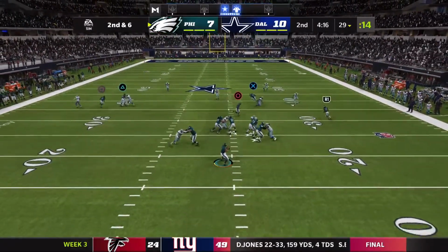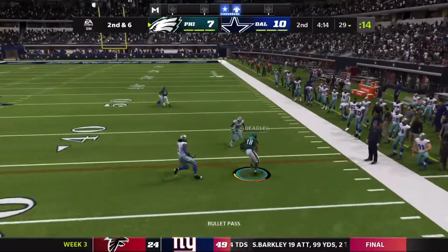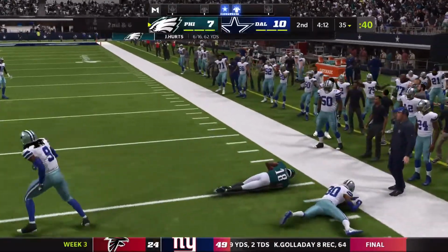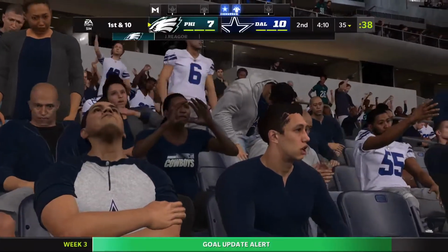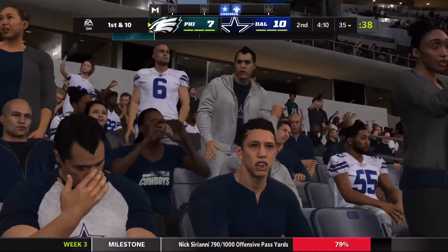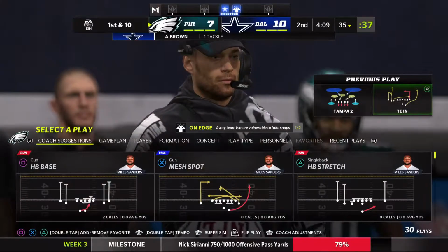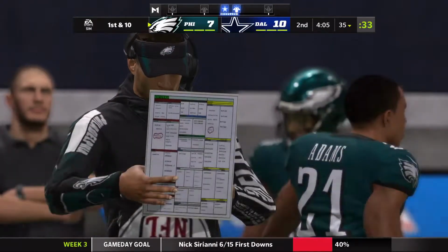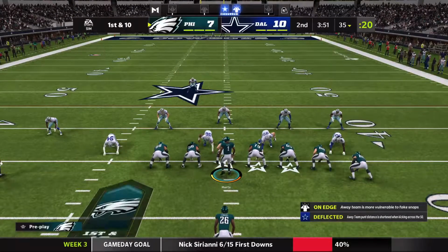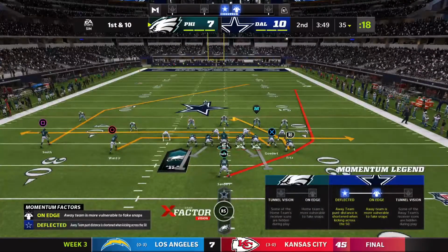From the 29, Hurts. This ball complete to Rager. 7 yards there and a first down. And that was nice. Jalen Hurts to Jalen Rager. Jalen to Jalen, and the Eagles are hoping to see much more of that. Just 31 catches as a rookie for Rager. They're hoping that that number at least doubles in 2021.